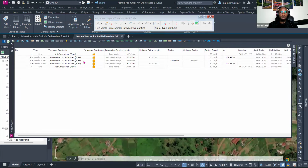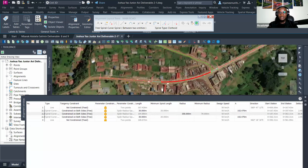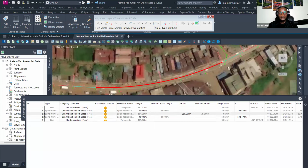And once I go to grid view, I can see my design speed has been allocated here. I can see the radius of my curve. You can see when I select where the radius is, the curve has been highlighted. Check that out. It's the one that is in red.